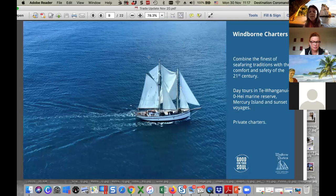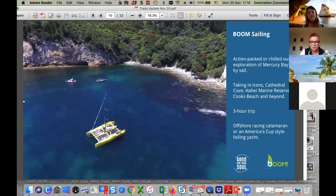Some new products. So this was going to be at Trends this year. Windborne Charters. So she's an old 65-year gaff rig cutter. She sails around the Mercury Bay, private tours, but also sightseeing half-day trips as well. So that'll be one to watch, as will be Boom Sailing. So this is a catamaran. So they've got a sunset tour, which is pretty cool. Because it's shallow draft, they can get in very close into the marine reserve. So it's a pretty laid back kind of adventure.